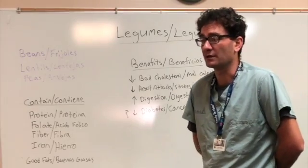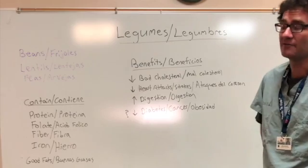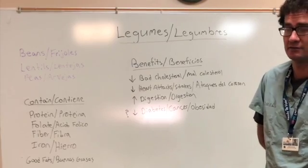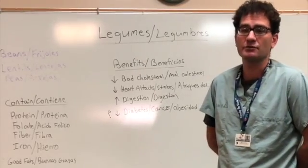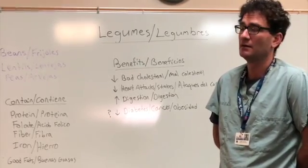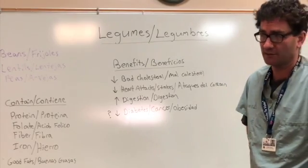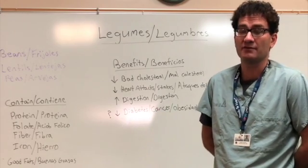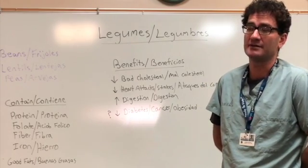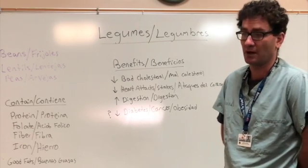And we see when we look at studies in scientific journals that there are a lot of benefits to increasing the amount of legumes in our diet. And this includes decreasing the bad cholesterol, which is called LDL levels, which in turn decreases our risk of things like heart attacks and strokes. We also know that legumes have a fair amount of fiber in them, and that increases our digestion and decreases the risk of digestive problems.